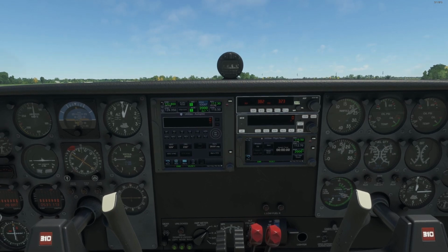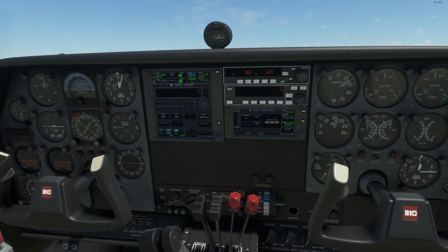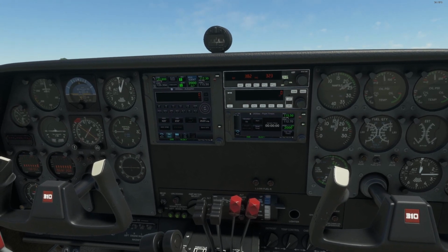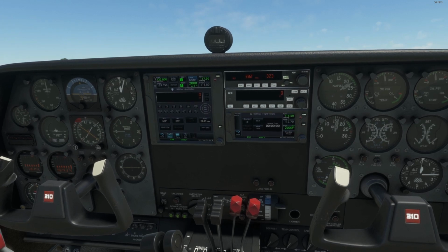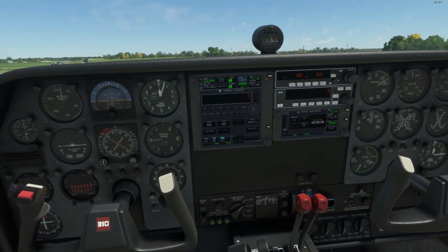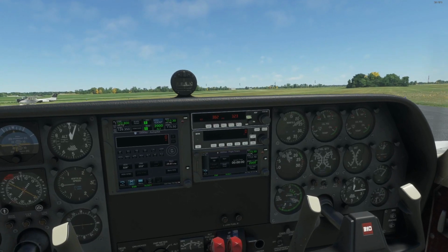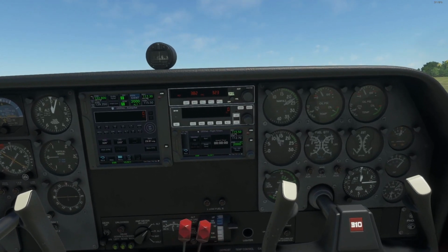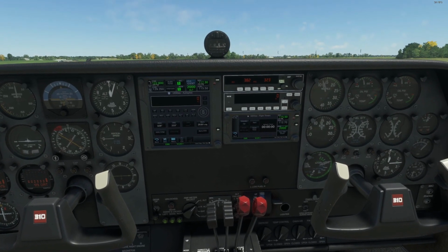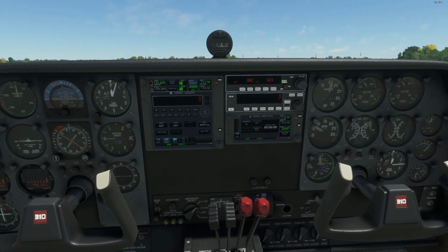Everything green. Let's check the magnetos. Those are good, 50 RPM drop. The second pair, again, 50 RPM drop. Better. Looks to be working. Fine. 1,200, good. Put it back up. Check idle. Very good. Let's flip it back.